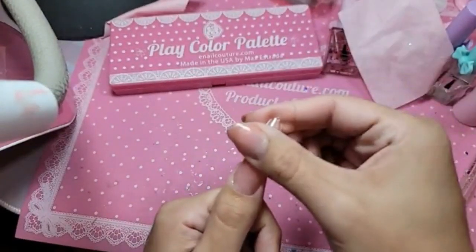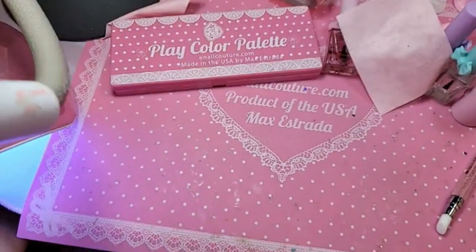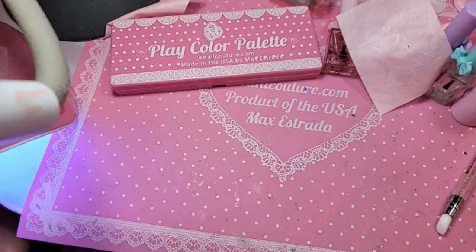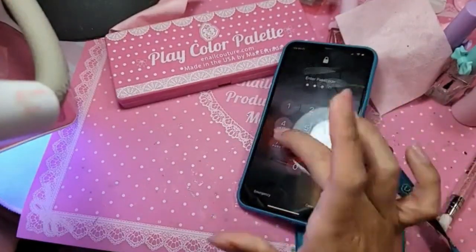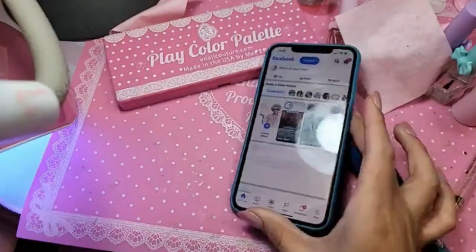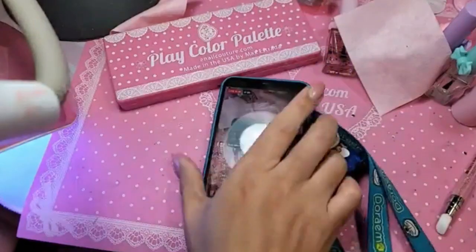Because there's no excess gel that might have ran. Beautiful, look at that. So fast and easy. I'm gonna bake that for 1 minute. And then I'm gonna look at the comments with this phone, okay? Give me 1 second.